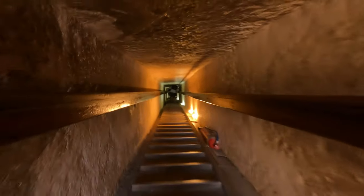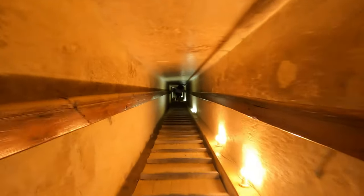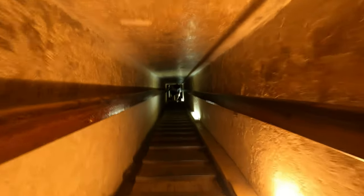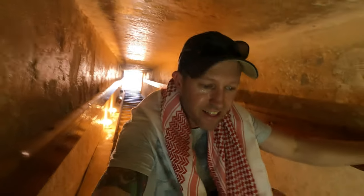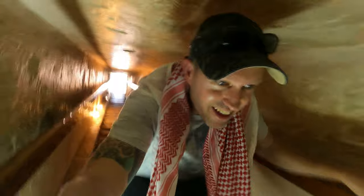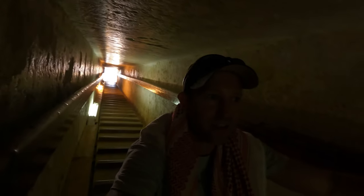It's a lot cooler in here, and I wouldn't say it's steep, but there is a noticeable incline. You can see behind me the doorway, and it's getting a little bit darker, certainly nice and cool. As we get further down, there's less and less light. So we're down inside, like the base of those steps.